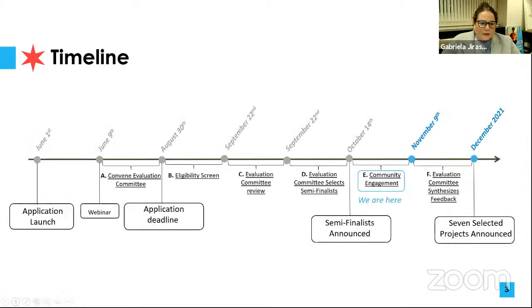Let's go a little bit more into detail here about our timeline. So to recap, our applications launched in June of this summer. We then had a webinar on the 9th where we asked community members to attend to learn a little bit more about how this process would work. We convened our evaluation committee of city and sister agency representatives over the summer. And then the application deadline was August 30th this past summer.